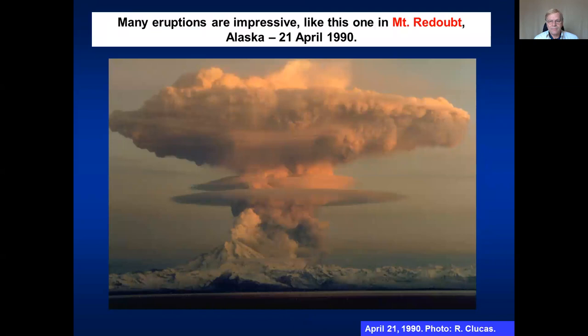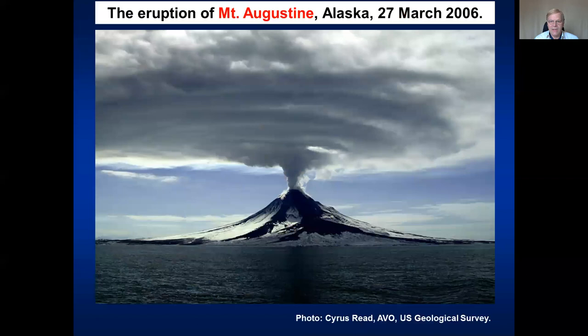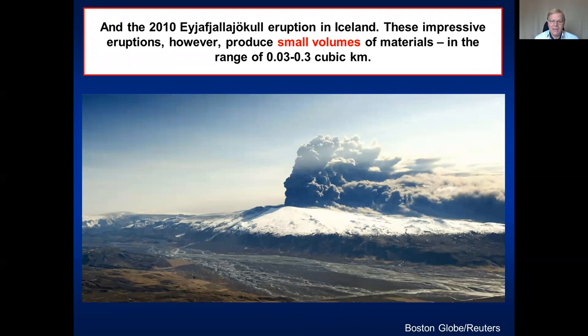Now, many eruptions look impressive, like this one in Mount Redoubt in Alaska, the 1990 eruption. Very nice eruption column, if you can say that. And the same applies to the next one from Mount Augustine in Alaska in March 2006. In fact, this one here is particularly striking because the eruption column forms a beautiful pattern in the sky. Similarly, there was a nice eruption column, if you can use that phrase, in the early stages, particularly of the Eyjafjallajökull 2010 eruption, an eruption that caused a lot of trouble for the air traffic. But all these impressive eruptions in Alaska and here in Eyjafjallajökull were small. The eruptive volumes were between 0.03 and 0.3 cubic kilometers. So these are clearly small eruptions.